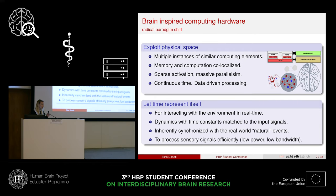So if we want to find a way to solve the problem of this data analysis that we have right now, we can really take inspiration from nature to have this radical paradigm shift and start to build a new kind of computing hardware.